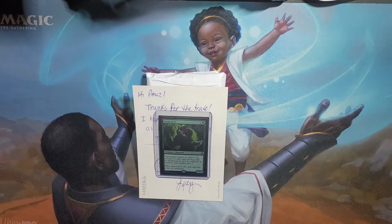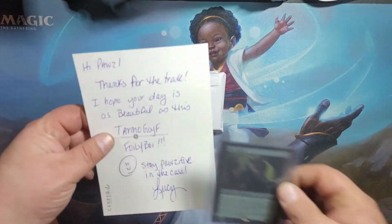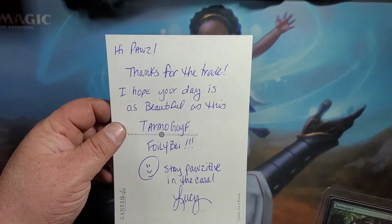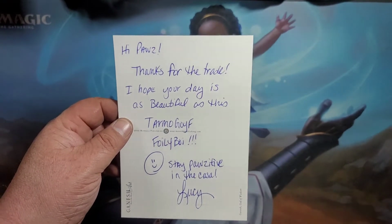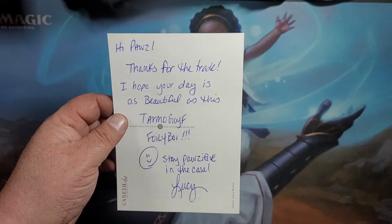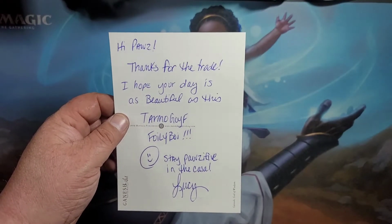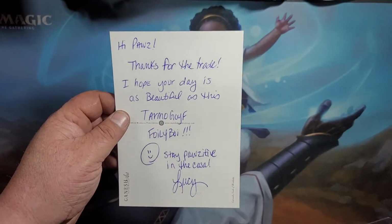So we're going to start out with this card because it's a foily boy. And it's from a good friend of mine, and it is Lucy. Thank you very much. She said, "Hi, Pawz. Thanks for the trade," which we traded a card. "I hope your day is as beautiful as this Tamagoyf. Foily boy. Stay positive in the casa."